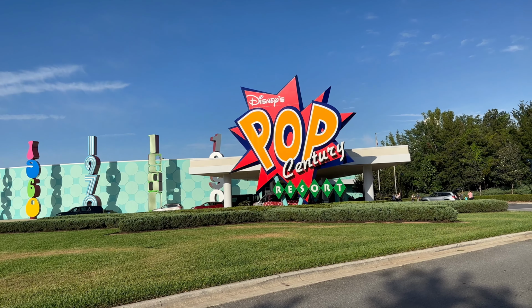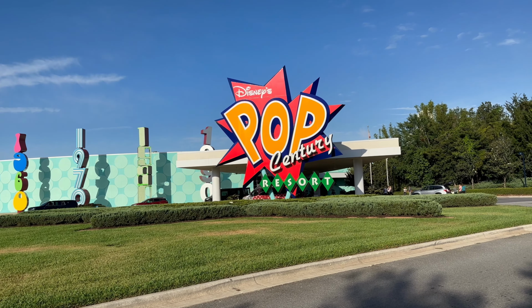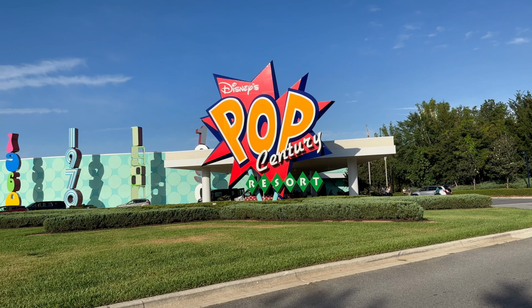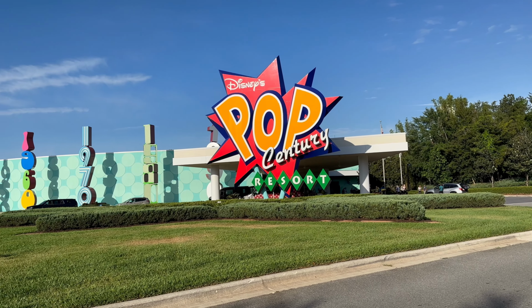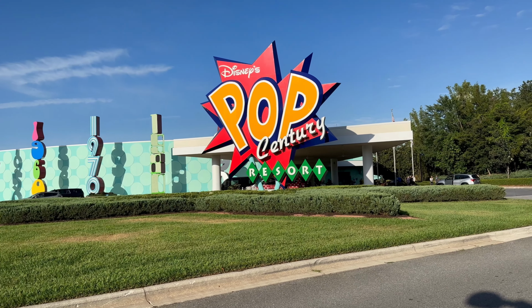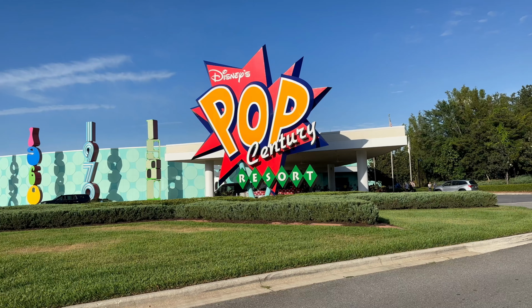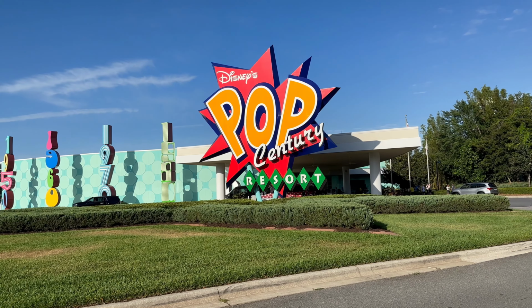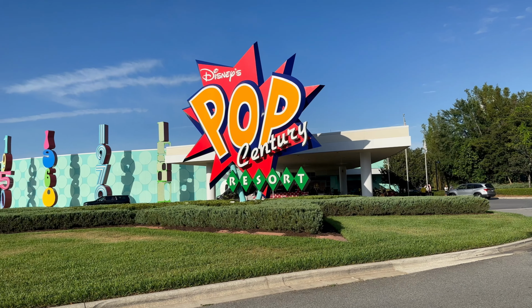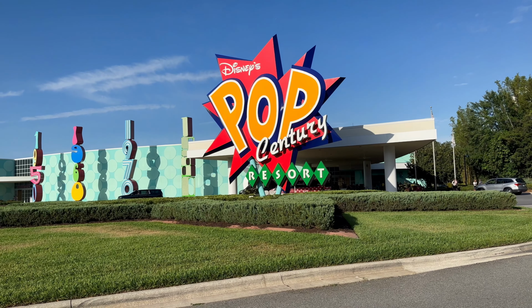All right, guys, we're staying at Pop Century. We are staying in the 70s building 6. Here at Pop Century, it's a value resort on Disney property, and you can take the Skyliner to Hollywood Studios and Epcot. You can also stop at Caribbean Beach or Riviera Resorts.